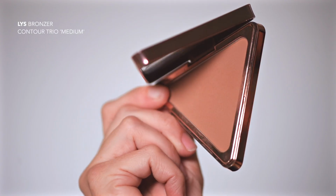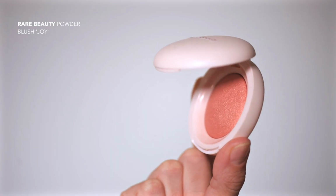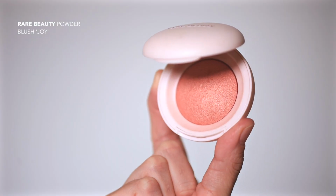I am going to get into bronzer. So this is the LYS bronzer in the shade medium. So I'll just add this on top of the cheek, kind of above the contour, kind of where the sun would hit, just so you know. For blush today, I'm using the Rare Beauty powder blush in Joy. And I'll use the same taper brush just to add to the tops of the cheek.